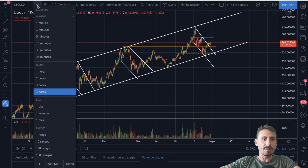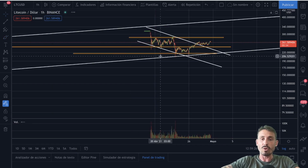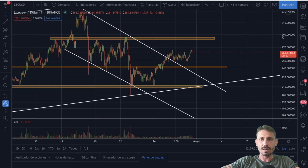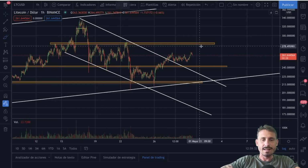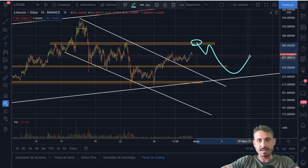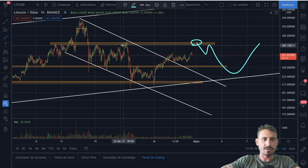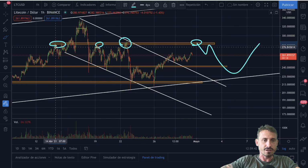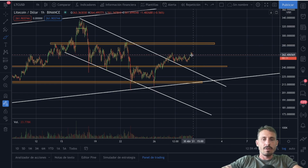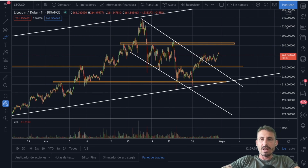Litecoin looking extremely bullish. Let's take a quick look at the 1 hourly chart. If we zoom in here for Litecoin, we have broken out of the channel, and this is major resistance where we might have quite a big rejection, creating the double bottom. As you can see, there's this resistance right over here, and a major resistance point right over here, which is at the $280 range. This is what I'm expecting for Litecoin in the coming days.